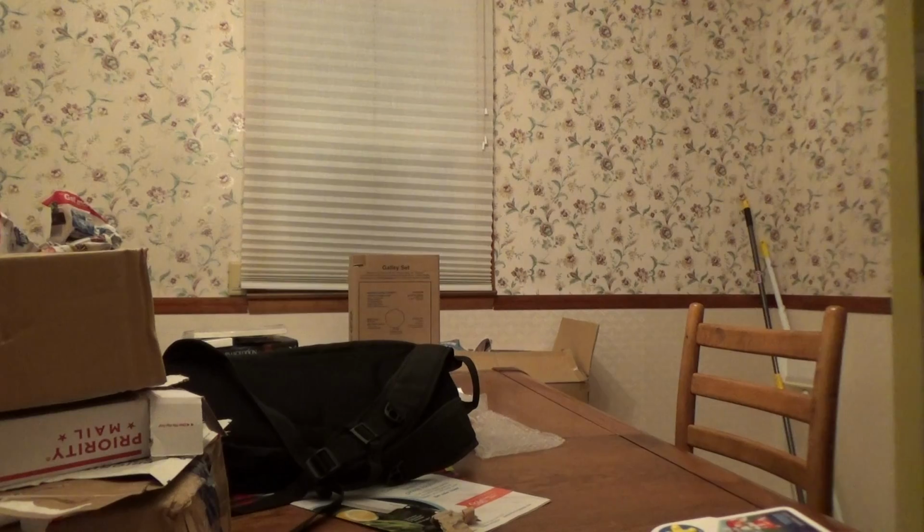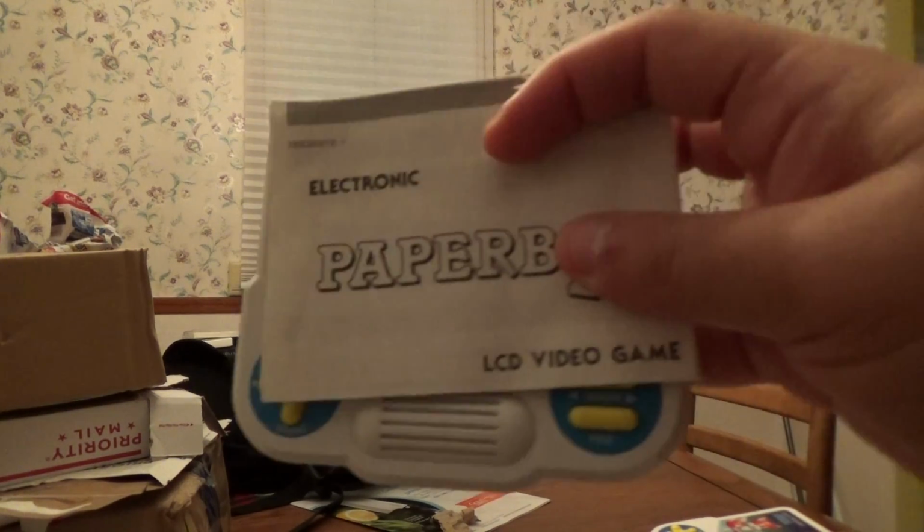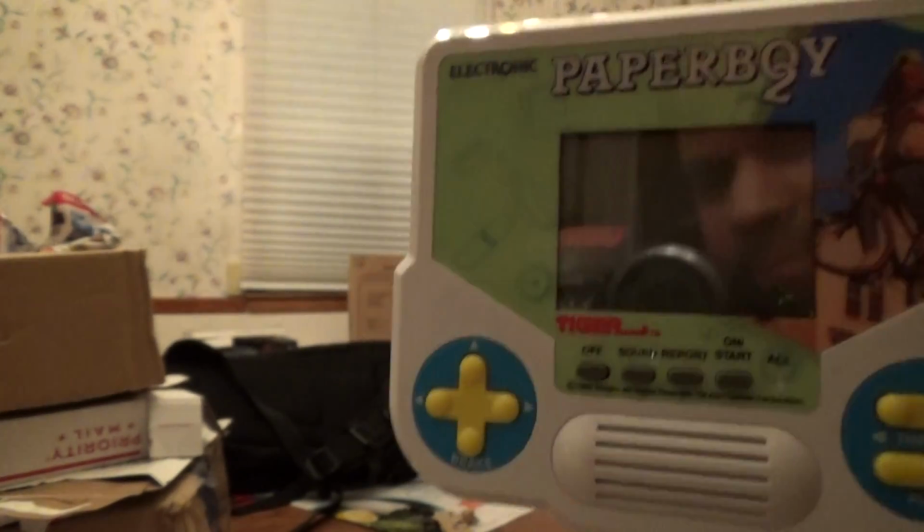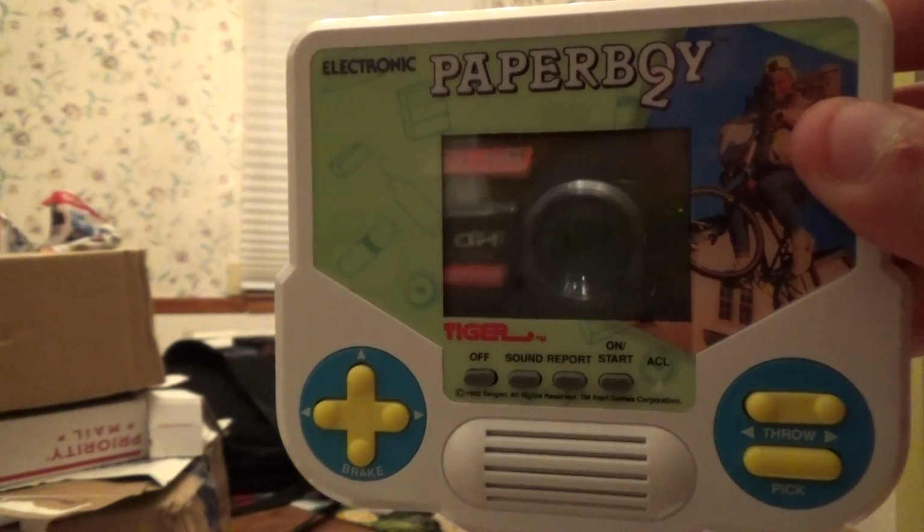Next is a lot. I got 3 games in one, 2 of which I wanted. The other one I didn't, but for the price, I bought all 3 because by themselves, it was more expensive to buy these separately. I didn't really care. The first is the one I didn't care about, and it comes with the instructions, which I thought was pretty cool. It's Paperboy 2.